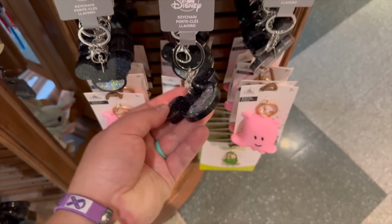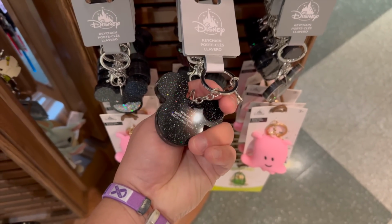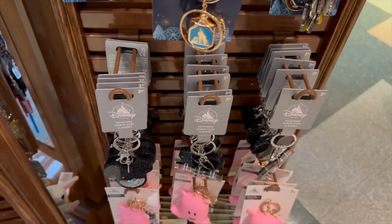So I don't really know what this thing is. I was thinking, yeah, I guess the particles do mix a little bit. Kind of a cool little concept, and this will be $14.99.